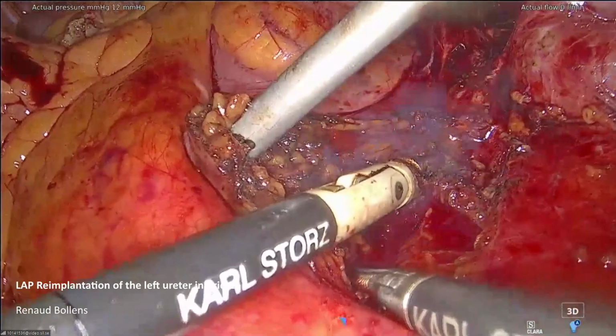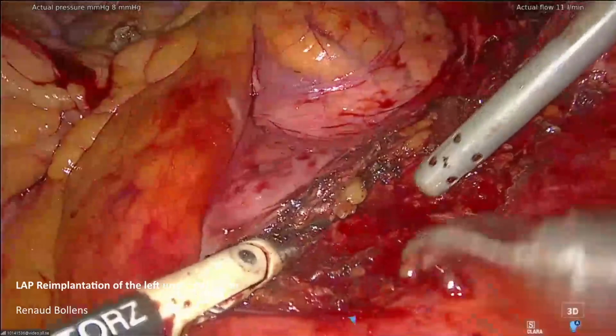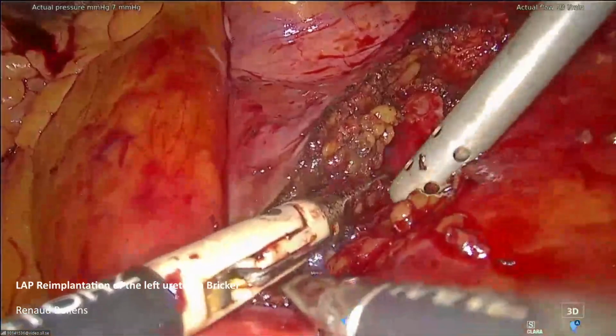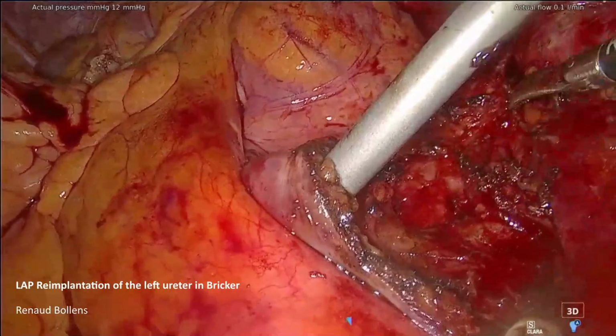Okay, normally I have a window open here, which goes behind the meso of the sigmoid colon. Can you aspirate, because I have a bleeder somewhere? Small bleeder, yeah. Normally the ureter should be lower somewhere. I don't see it from the other side, wait.